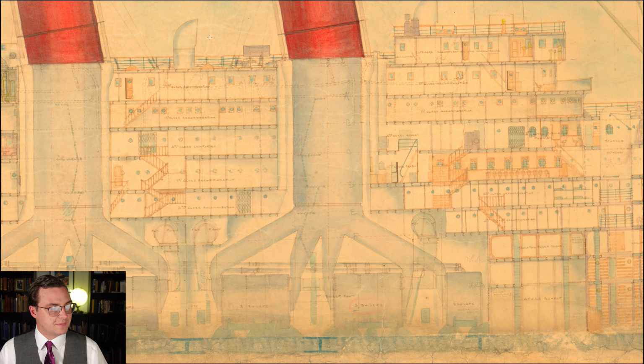So you can see the uptakes and the lower funnel, which is this big kind of tree trunk looking thing with the branches, or really like the roots at the bottom. Now, the uptakes are taking the hot gases and the fumes from the furnaces in the boilers up to the funnel so they can be blown away behind the ship. But there's also just blank space around the uptakes.